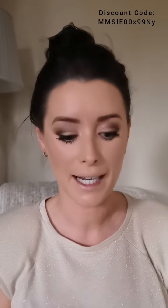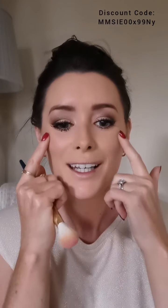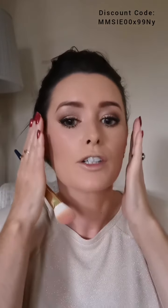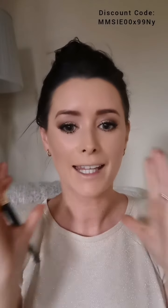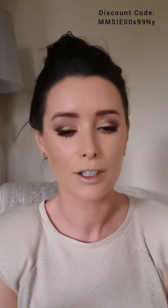Okay, so blush is next. So I've mixed the two colors in the palette, and your blush should be on the apples of the cheek and then just up slightly. I draw everything back. So like the eyes, we drew the eyeshadow back, we draw the contour back, the blush back as well. And that gives us a nice chiseled look face without being too severe and too defined.